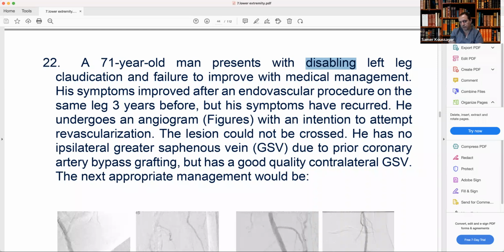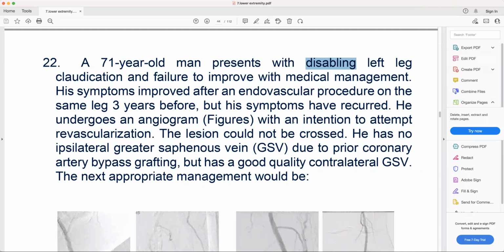So in this patient, I will not go to the leg. I'll leave it there. The lesion is above the knee, so I'll just do a fem-pop with a prosthetic. Simple like that. Does anybody have a question or a different opinion?